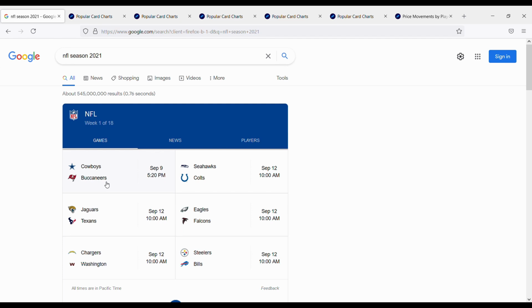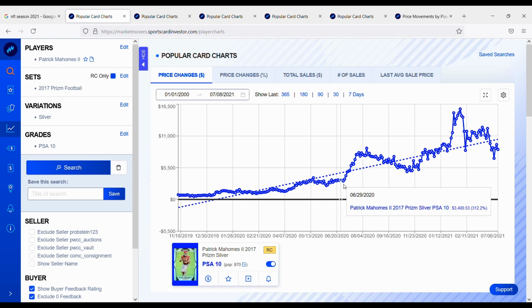And then we have about a month of preseason before that, so beginning of August. So that follows this trend that we saw at around July of last year, is kind of when we started seeing the rise in Patrick Mahomes cards and also a lot of NFL cards. And that's due to a lot of the hype that's built going into the season. So let's check out some other players and see what their cards are doing.